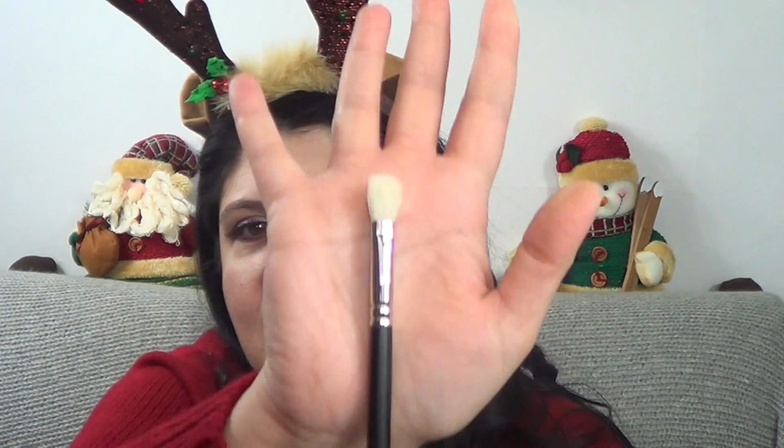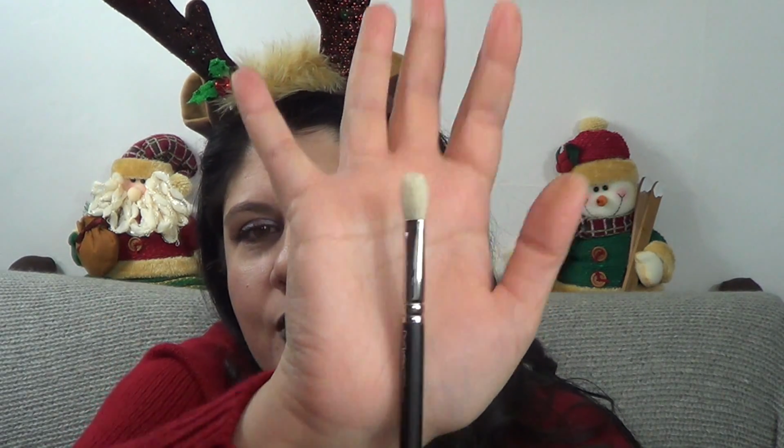So the MAC one is the MAC 217. This is the classical blending brush. Everyone talks about it. It's a really nice brush. It's soft. Sometimes it loses some hair. Even now I just pulled the hair out, but it's really good, and I think it's one of the best MAC brushes. If I would tell you to go and get a MAC brush, I would tell you to go and get this brush because it's really quality job and it gives a really nice result.